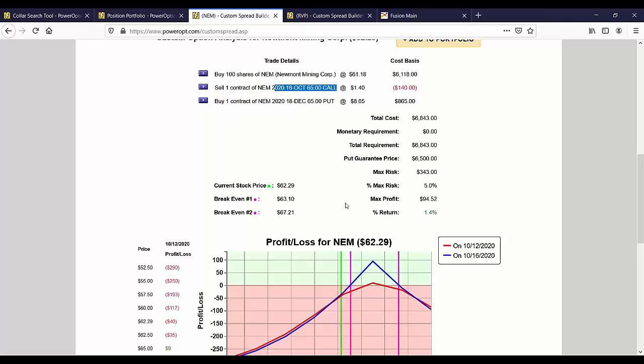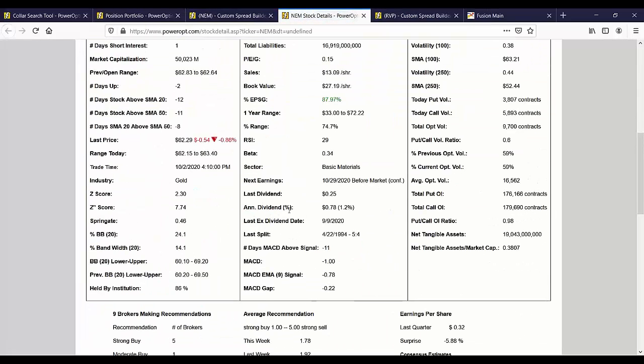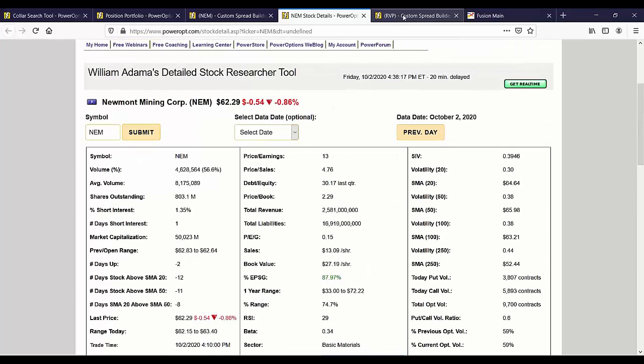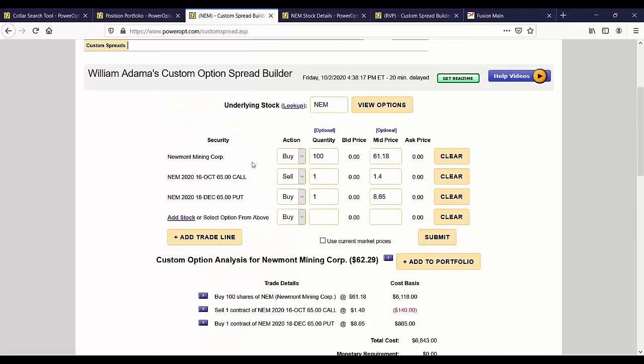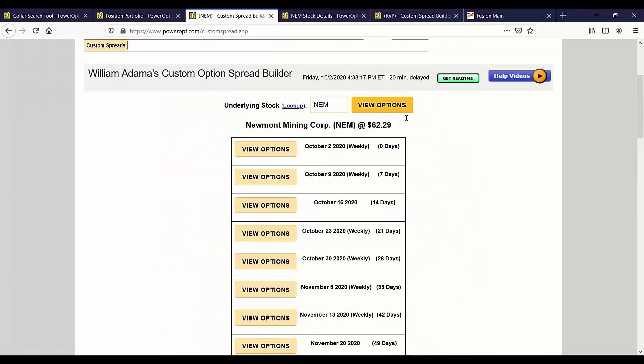So let me just take Newmont Mining. Let me look at the stock research tool very quickly, and I see I have earnings coming up on 10/29. I'm worried about the effect of the election on my married put. If it declines, I'm worried about the earnings coming up on 10/29. That to me might be a proper use of a shorter income method number 12, the way that I would use it around an earnings event if I'm concerned. And I'm still out to December, so it's not that far on this put.